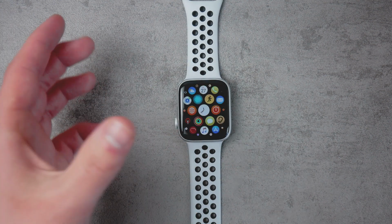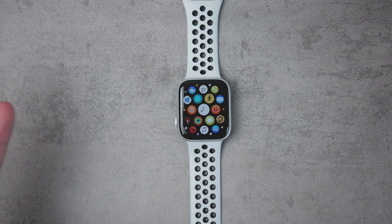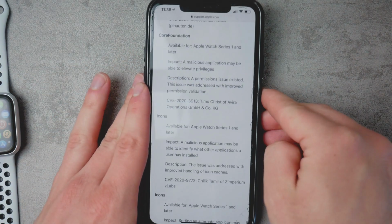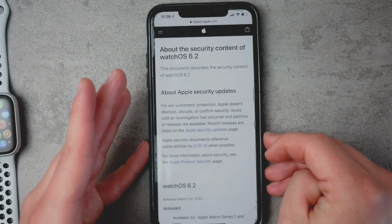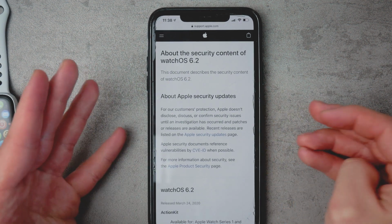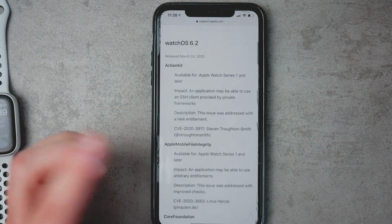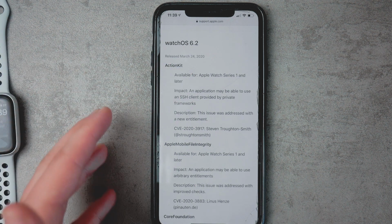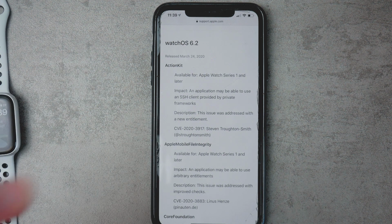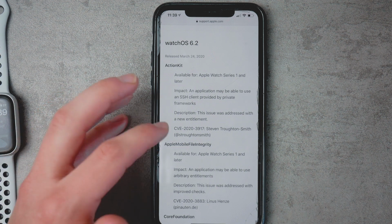So far we have the new watch faces and this change, which are the biggest changes within this update. But on Apple's software updates page, there is some very important stuff that has been resolved, some really interesting problems or bugs or glitches, whatever you want to call it. With the security content of this update, you can see WatchOS 6.2 is available for the Series 1 and later. By the way, you can only get 6.2 on these devices. On the Series 0, the original Apple Watch, you won't be able to get it.